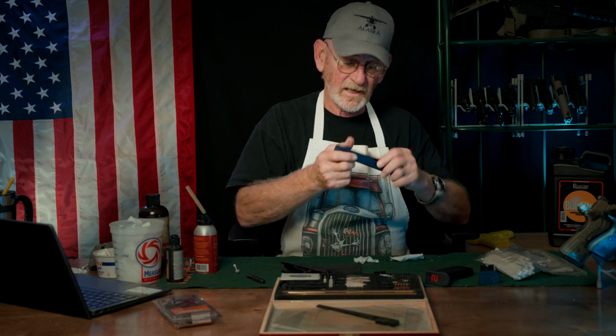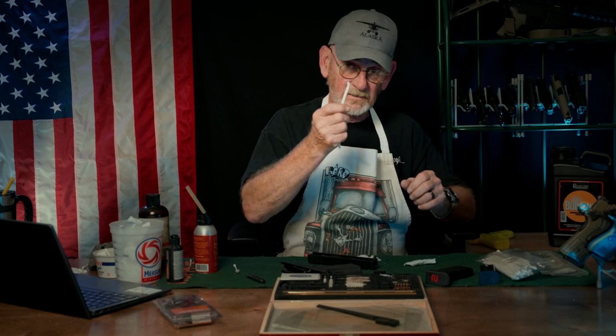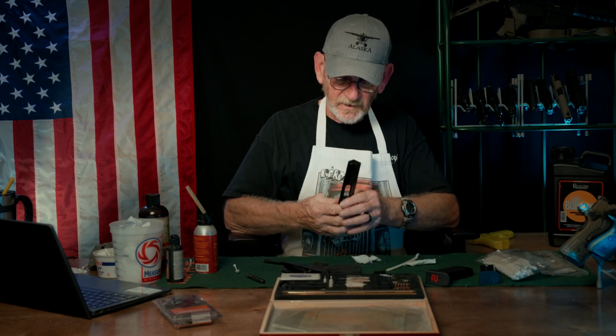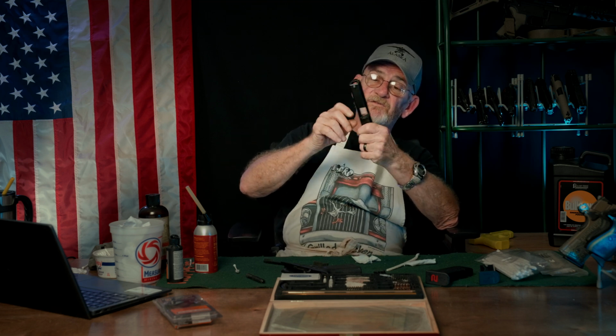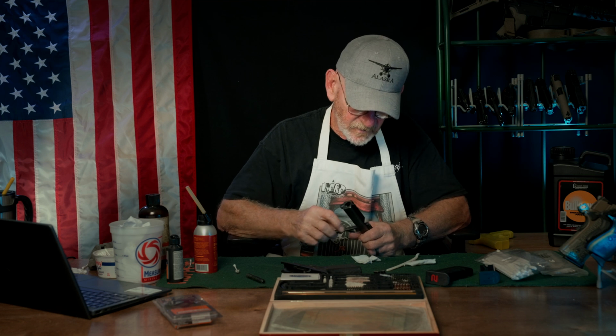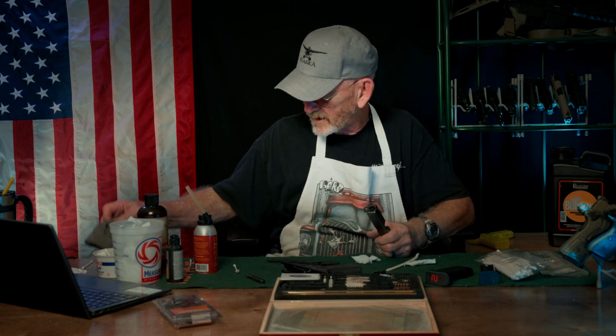So now we got to clean the slide. For the slide, I use Q-tips and pipe cleaners and my brush. Typically the breech face on these things, this part right here where the round sits up against, the firing pin comes out of that spot, they get pretty dirty. So get aggressive with your brush and some Hoppe's number 9 on it, get it all cleaned up, and take your rag and wipe it down.